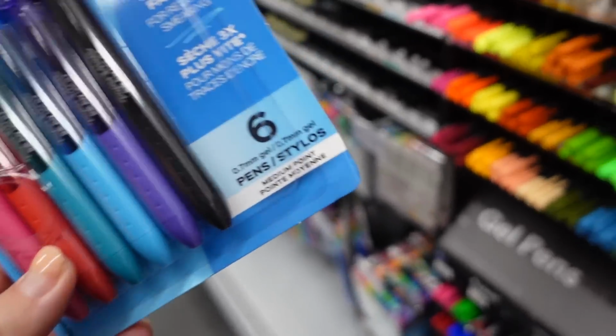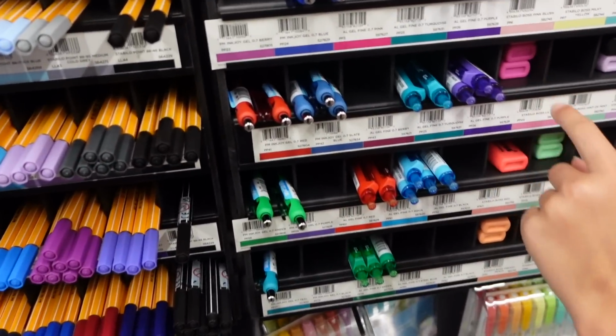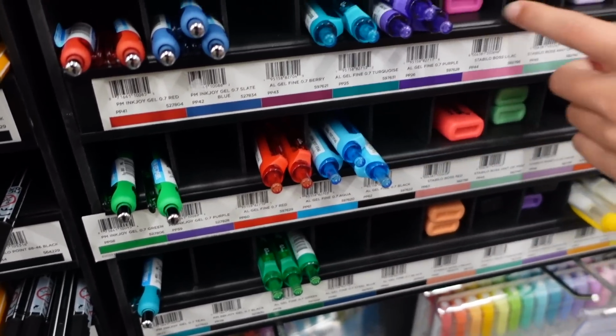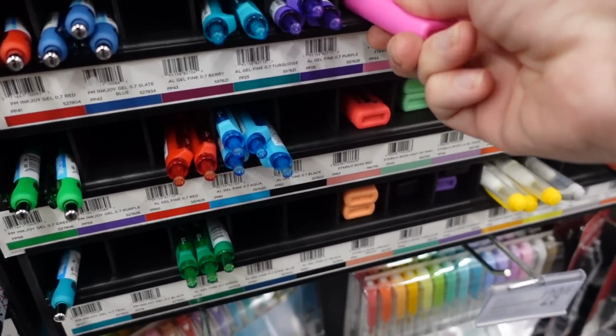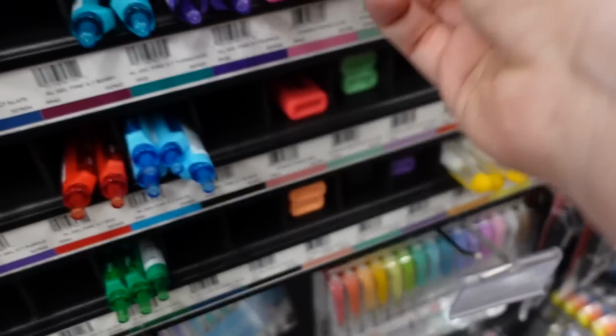Found some pens. We'll go look for some tape. Oh, they have pens that they sell individually. I did not know that. I like these fat ones right here. That's pretty cool. What is that, a highlighter or is it a pen? I think it's a highlighter. Yeah.